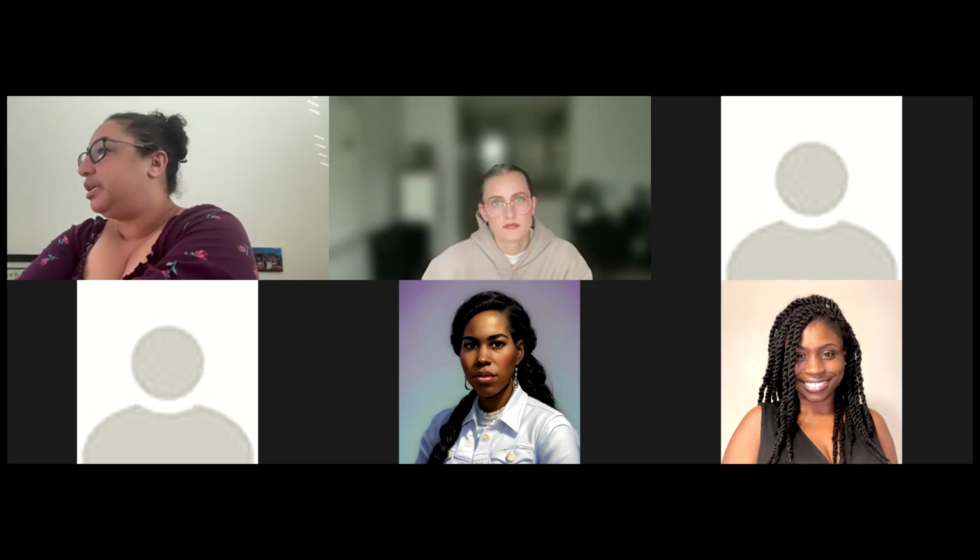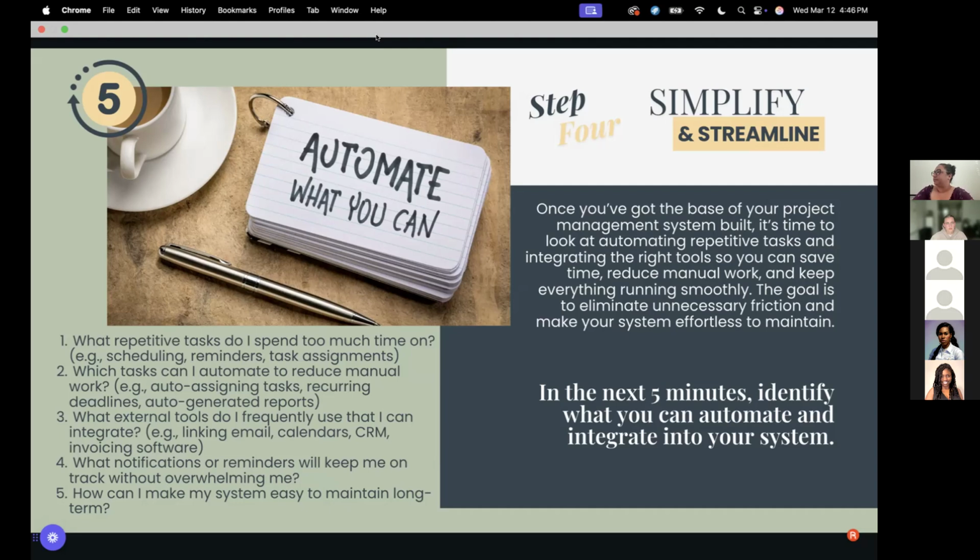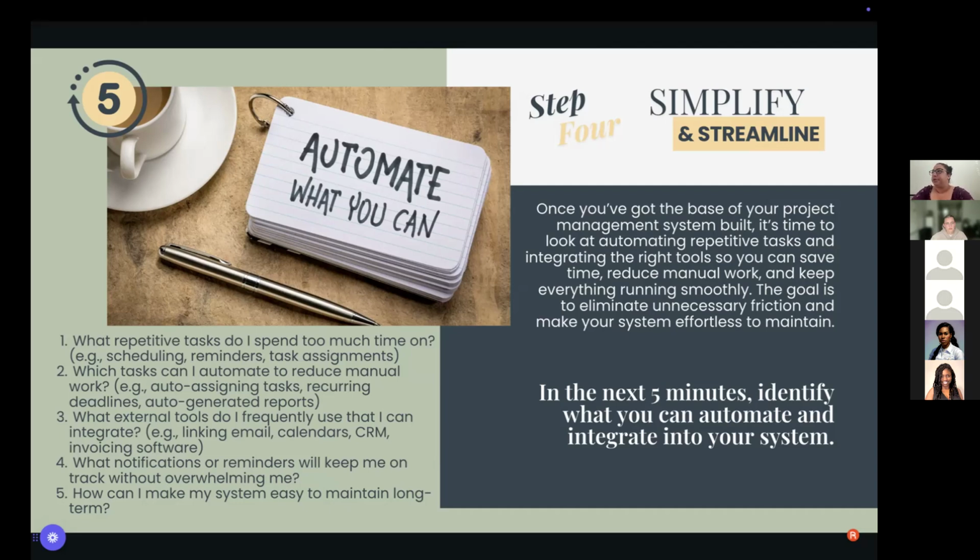Okay, I'll share my screen here. Perfect. Alrighty. Okay, so this part is where it gets a little bit technical, but it's definitely something that, if you're not really seeing how you're going to connect all of your systems or the current things that you're using so that you can incorporate this into your daily workflow and make sure that your project management is actually seamless. So this part, the simplifying and streamlining, is where that comes into play.